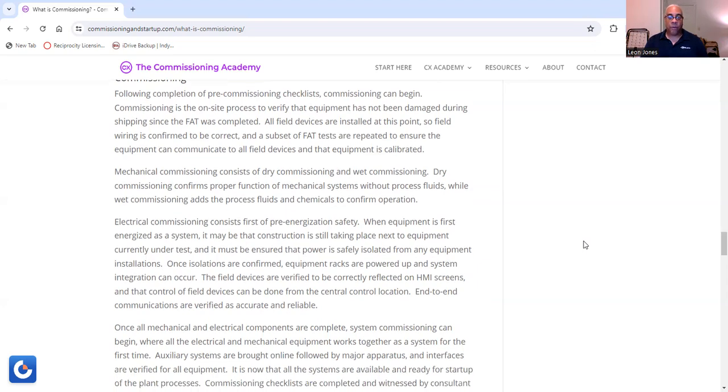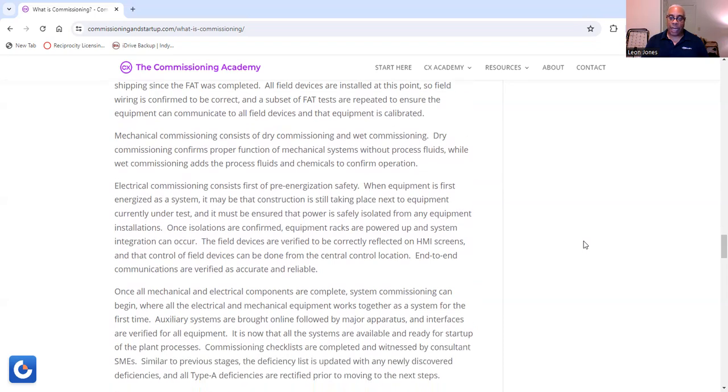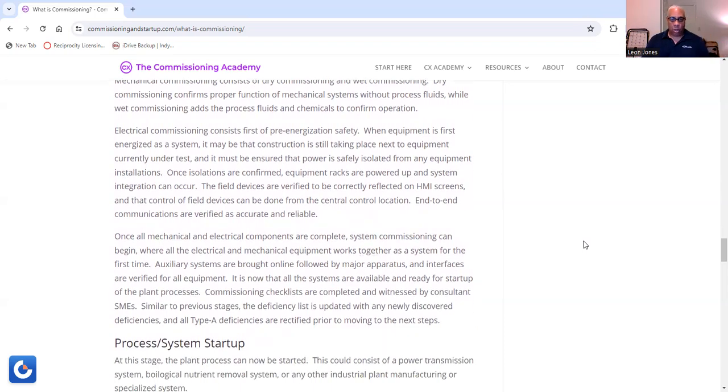Now, the field devices are verified to be correctly reflected on HMI screens, and that control of field devices can be done from the central control location. End-to-end communications are verified as accurate and reliable. And once all mechanical and electrical components are complete, system commissioning can begin, where all the electrical and mechanical equipment works together as a system for the first time.